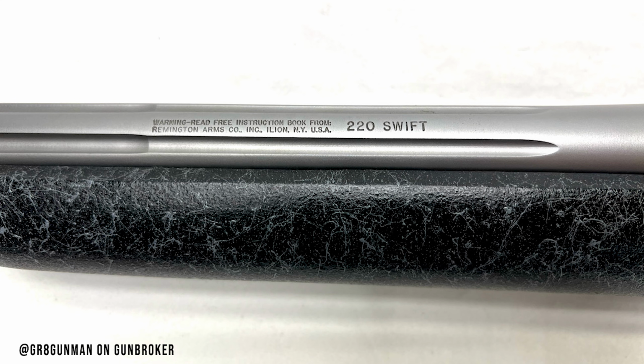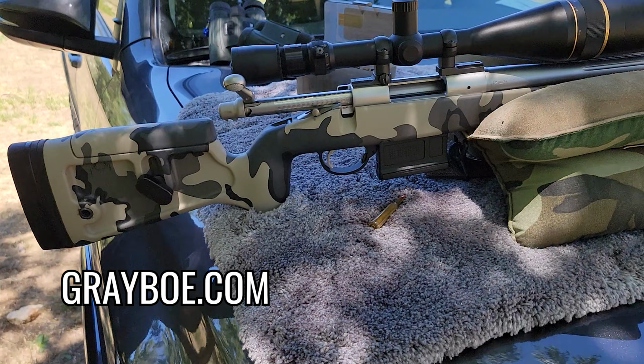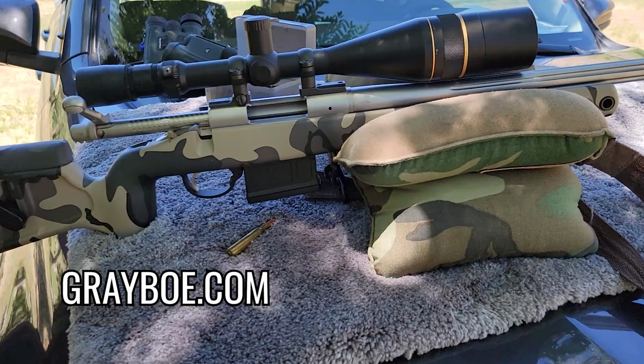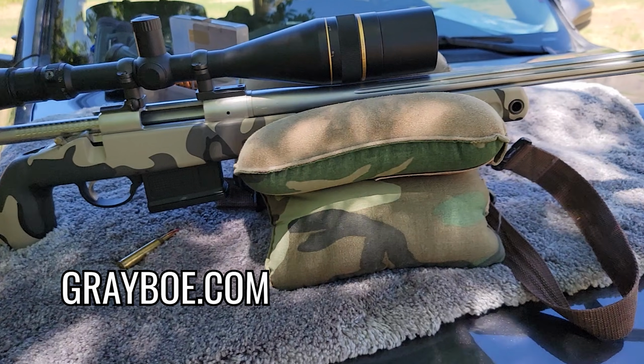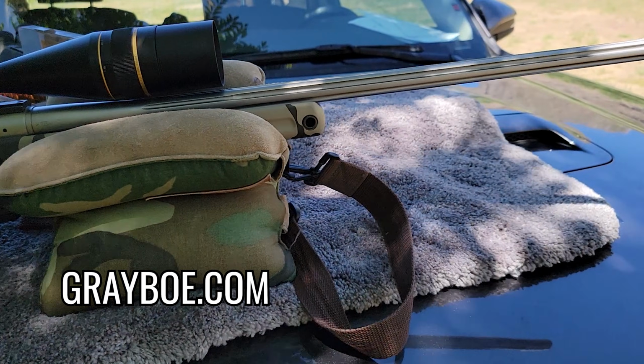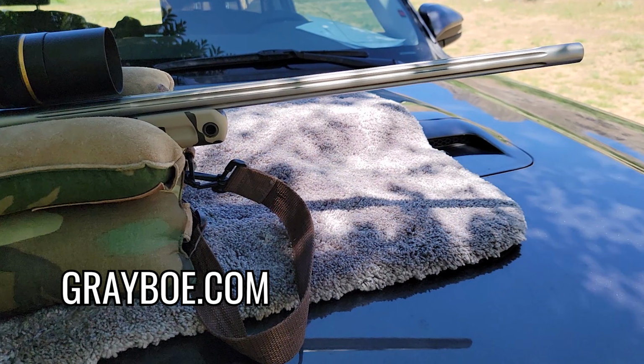Now, the one different thing I did do, more on the optic in the article, is I dropped on a Grayboe Phoenix stock. Grayboe was kind enough to send us these, and when I saw their Phoenix, I just knew I had to drop the 220 Swift into this.